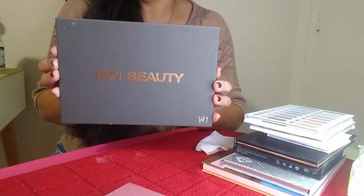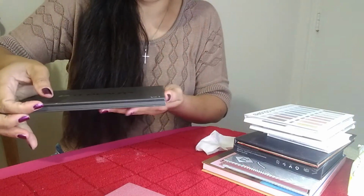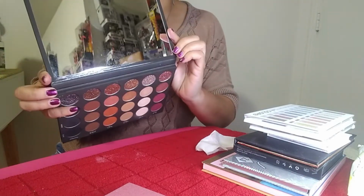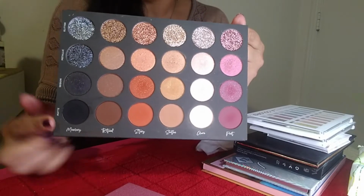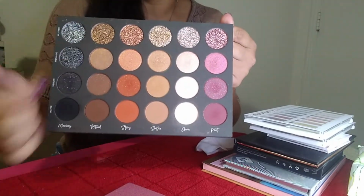This one is the Tati Beauty Volume 1 Textured Neutrals. This palette is heavy. There is some serious weight on this one. I love this huge full-size mirror. This is what the color story looks like. One thing that she did in this palette, which is unique, is that you have the same shade going all the way down in each column, but it's a different texture.